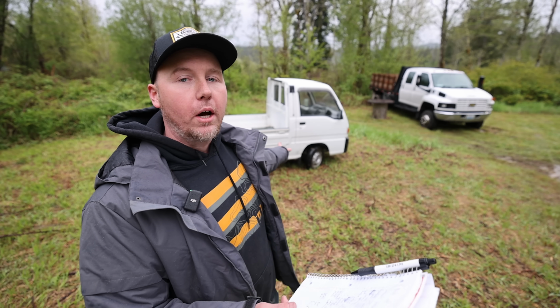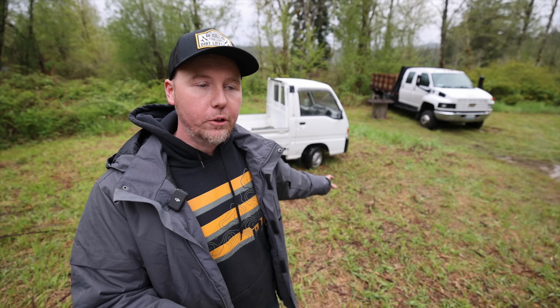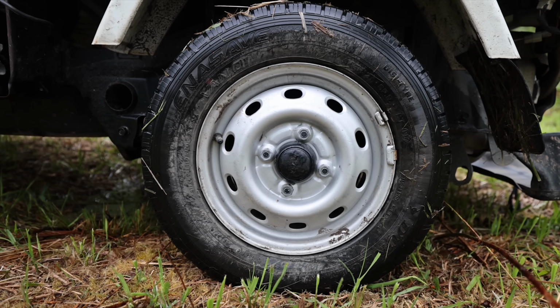Also, this has a 4x100 bolt pattern for the lugs. So if you needed to change out wheels, which we will put some different wheels and tires on here.